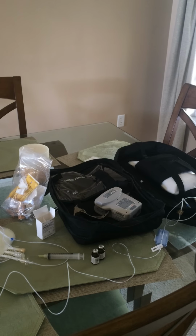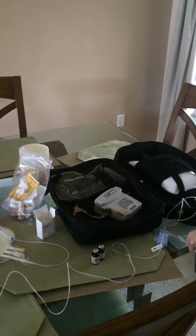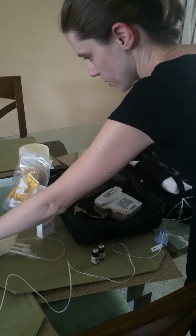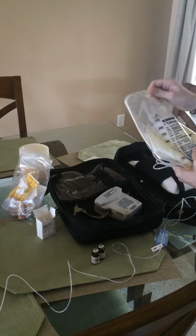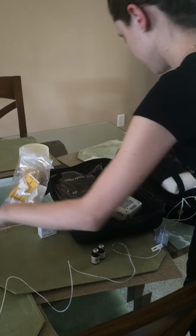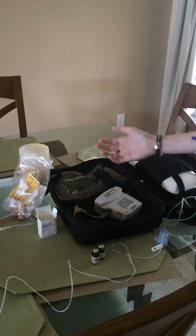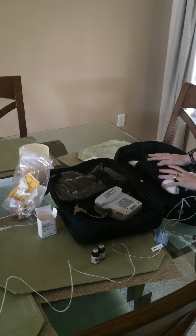So I thought it might be interesting to show people what I have to do on a daily basis and what I go through. This is a TPN. This is my food on a daily basis that goes through my PICC line. This is 1500 to 1600 calories a day that I have to eat through my arm that I have here. Lots of fun, right? So this is the new bag that I have.